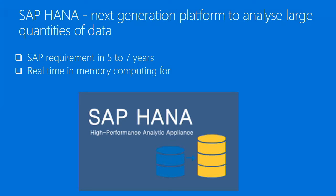SAP HANA is the most frequently used word in SAP today. Everybody talks about SAP HANA. The definition is there, and what we'd like to make happen with Microsoft is make MS Azure and HANA also the most frequently stated word in the SAP world. So in a SAP HANA world, SAP requirement is for all SAP platforms to go on SAP HANA in 5 to 7 years. That's their target plan. And it also enables real-time in-memory computing for SAP applications. SQL 2016 has their own in-memory application, but SAP HANA would bring it to another level. We'll talk about that soon.